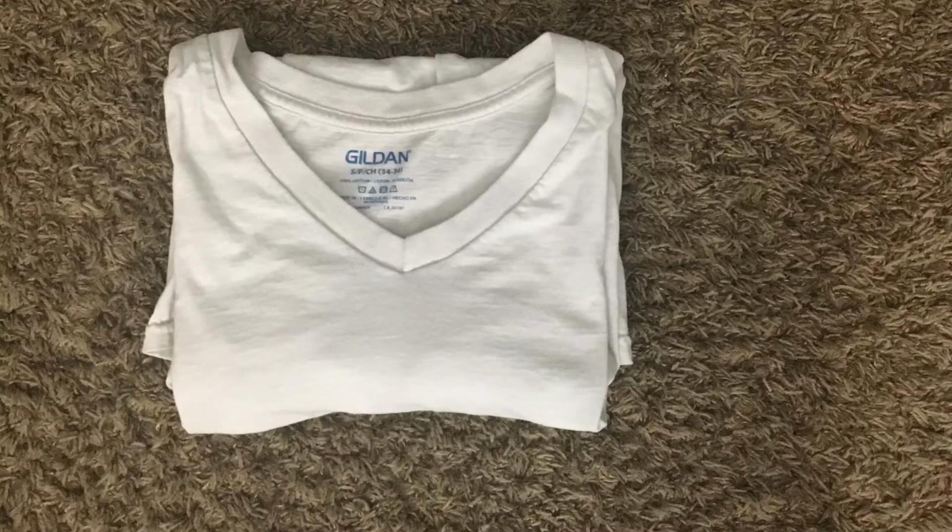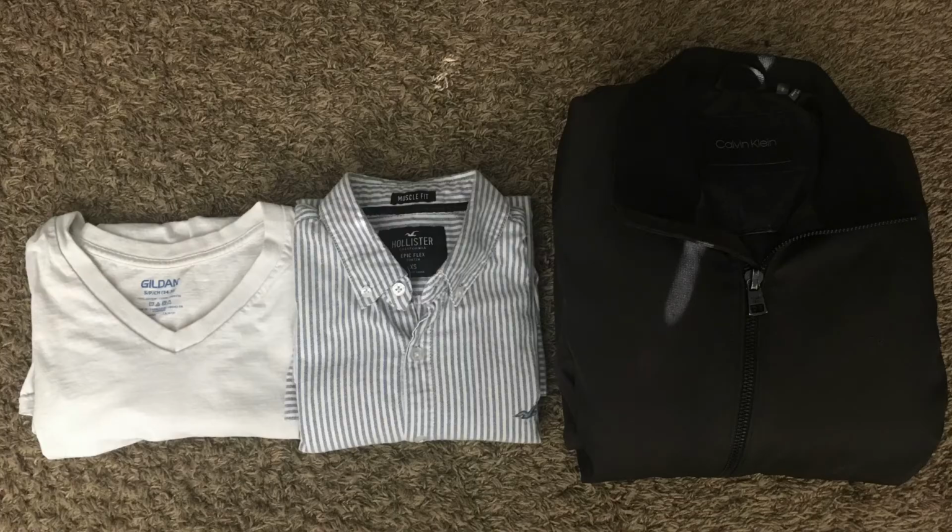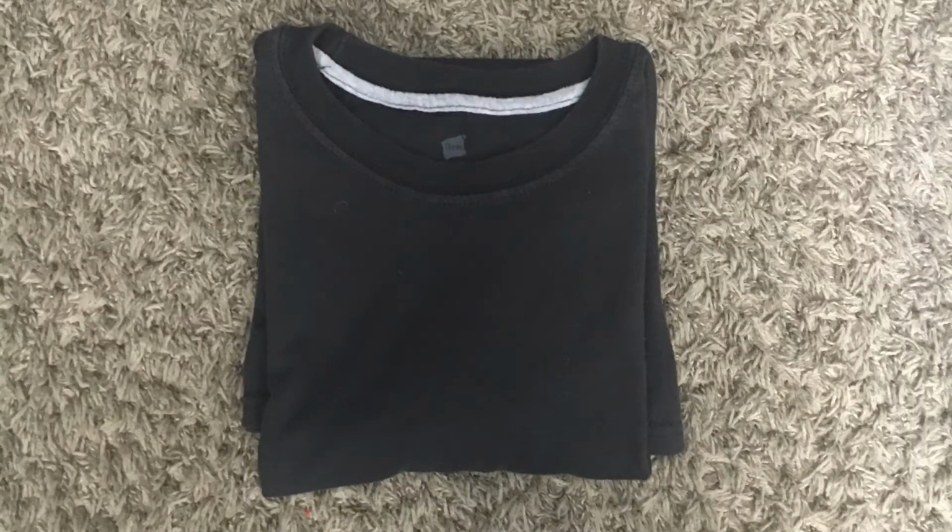Now, how does this exactly work? Well, in layering, you can have up to 2 to 3 layers that will be comfortable for you. By this, you could either have an undershirt, a button-up, and a jacket, or you could have a t-shirt and a sweater. If you do something kind of like this, you'll always stay comfortable and always stay warm. That is if you do this properly.